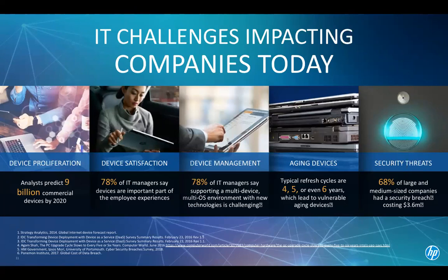And finally, we can probably all attest to this, it's all about security. How do we ensure that our products are secure, that the data is secure and protected, especially with things like GDPR. We need to make sure that that information is secured in a holistic manner.